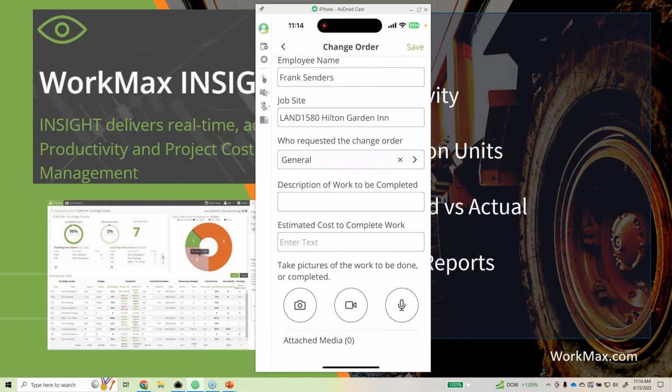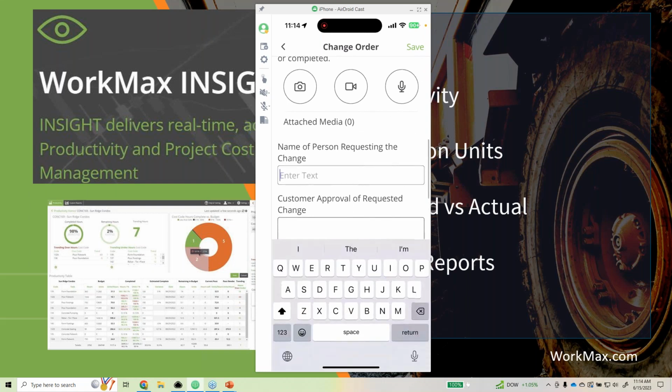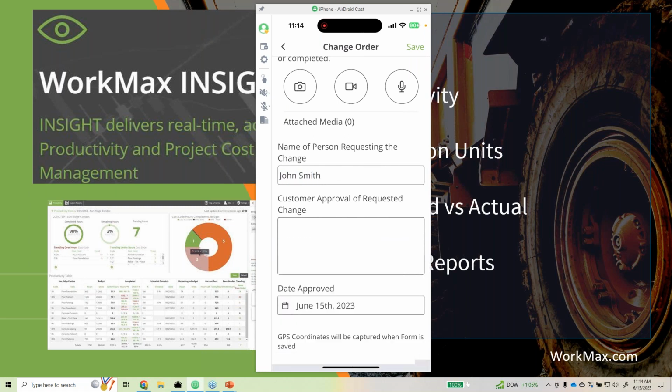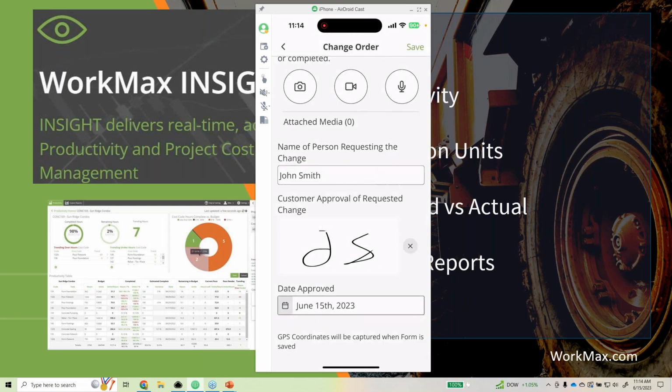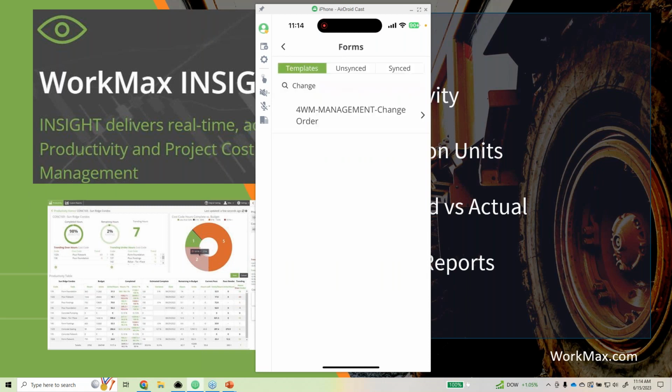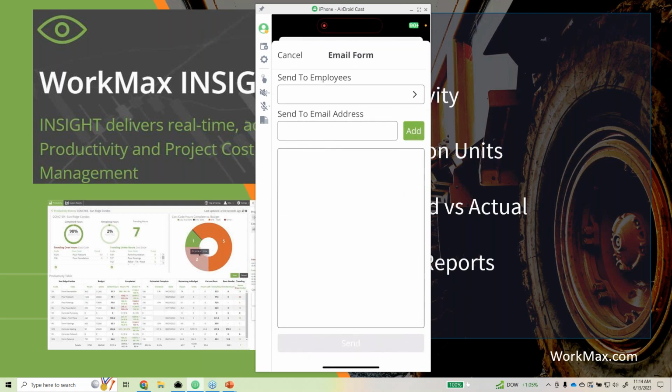I can take photos of the work that needs to be done. I can say, hey, the name of the person who's requesting this work is John Smith. And I can even have John sign directly on my cell phone or tablet as part of that process. As he signs that off, I can save that. And then I can come over, and John might want a copy of what he just signed. So I'll select that, and I can send an email copy directly to John immediately.